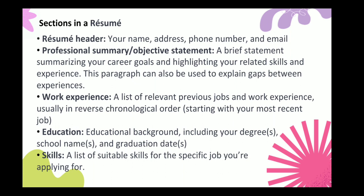So what is the reason? Why did you not work anywhere for those 3 years? Then you are going to write your work experience first. Instead of your education, as in a CV, you write your education first. Here you write your work experience first.